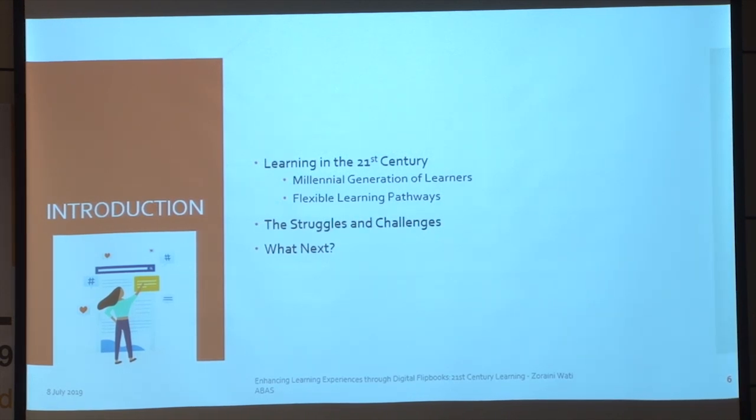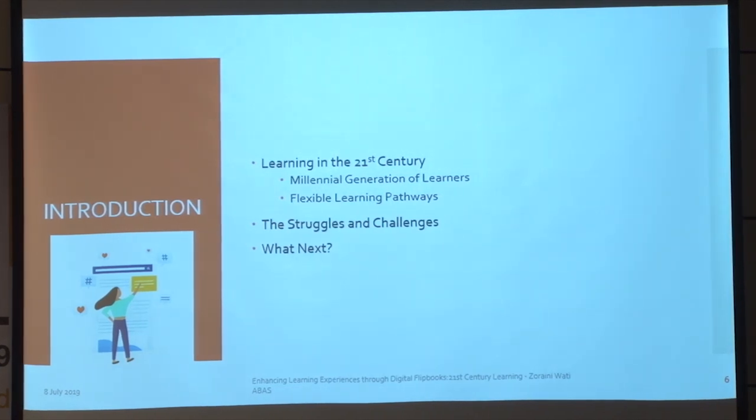And with micro-credentials, we are encouraged to offer packages, small packages. And when they complete all these packages, they can earn their degree. So pretty much like the credit bank system. So we're all going towards the same thing.